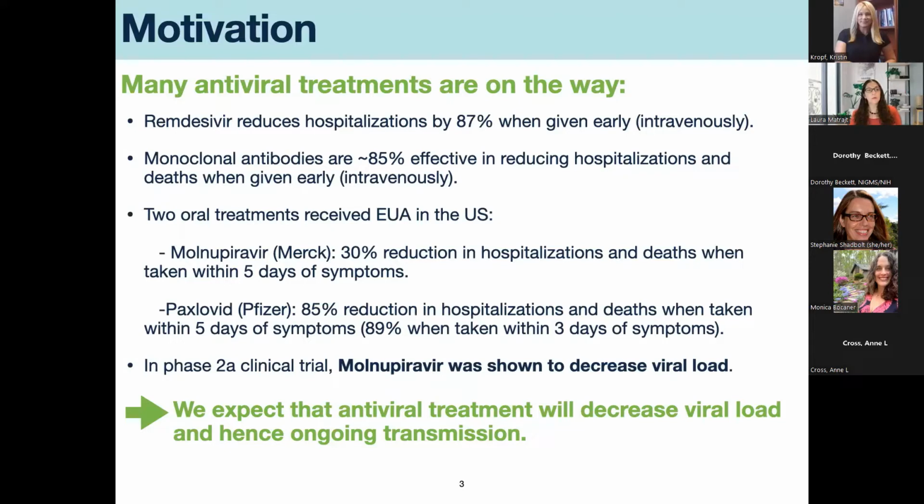And there are two oral treatments that received emergency use authorization in the US. One of them is molnupiravir, which was shown to have a 30% reduction in hospitalizations and deaths. The other one is Paxlovid, which was shown to have an 85% reduction in hospitalizations if it's taken within 5 days of symptoms. But for this work, molnupiravir was shown to decrease viral load in a clinical trial.